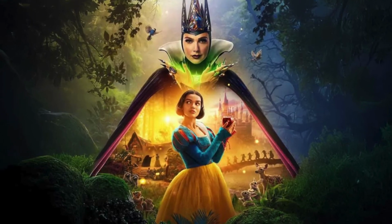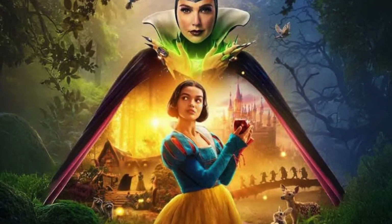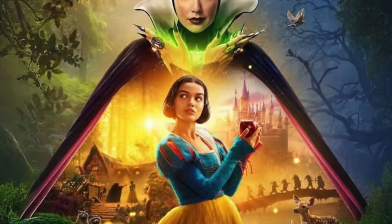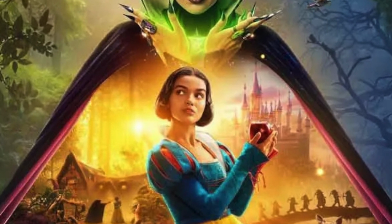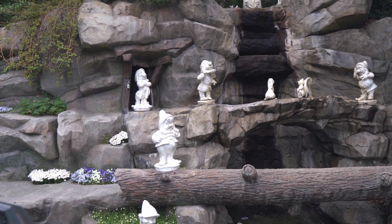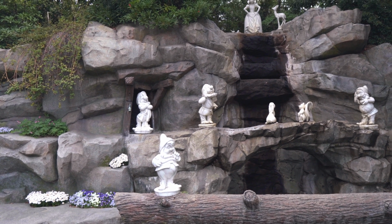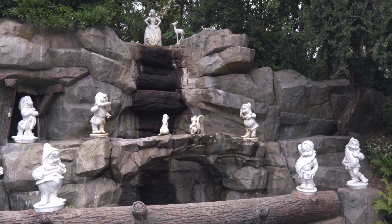The whole storyline of making Snow White more an empowerment figure was really cool. However, it just kind of under-delivered in the sense that I didn't really feel that empowerment. I felt like the movie should have been a little bit longer to really grasp that storyline slash plot. So I just think that people are being a little bit too harsh. I did not enjoy the movie, but I honestly think that people are being way too harsh in the sense of how they're reviewing certain things.